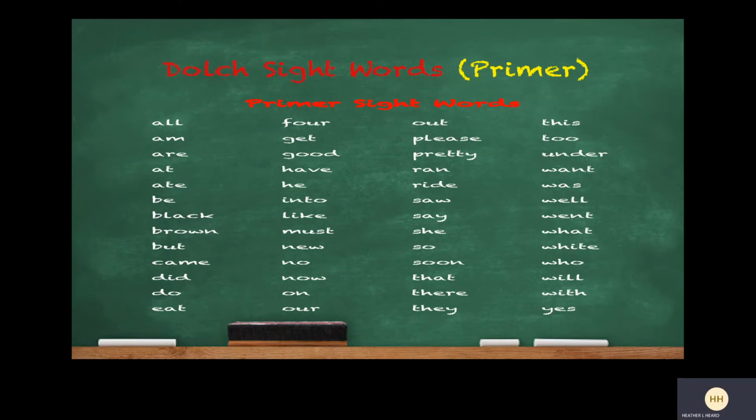Let me say it one more time. Your child needs to practice their sight words daily. This is going to help them as they begin to read. I want to show you one more thing you can do with sight words. So let's move to the next slide.